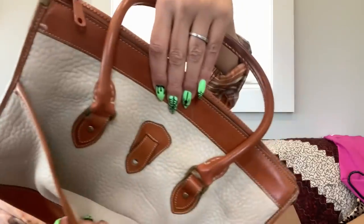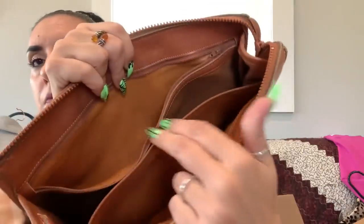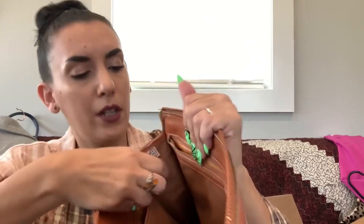The back pocket is okay. Zipper closure. It's actually all leather on the inside. I don't think I've ever seen one like that. All leather. And this is a zippered section. So the inside is actually very, very clean. There's your Dooney. It's ripped, but you got your serial number.